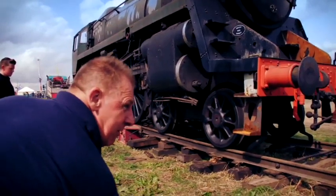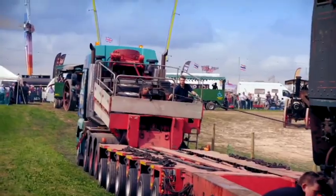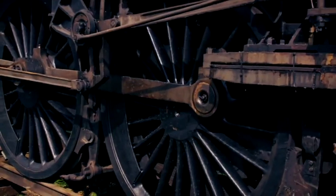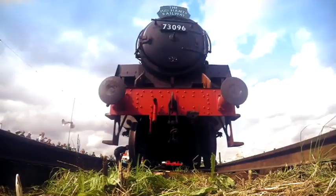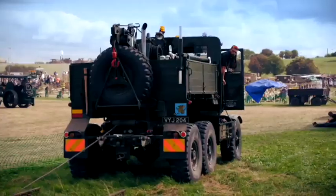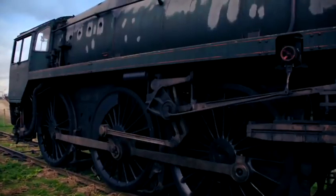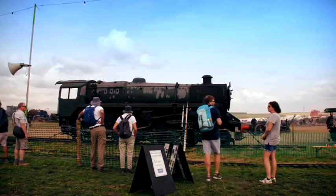I'm watching the packing as well to make sure the packing's not moving. What I'm looking for is to make sure that it follows the track. We're also watching the springs as well. Rolling quite well. Gravity can only take this 70-ton giant so far. Right, that's it. Took a little bit longer than I thought, but hey, we got there in the end.